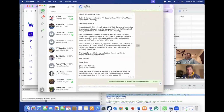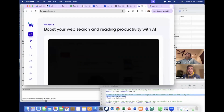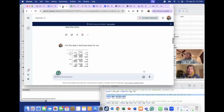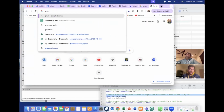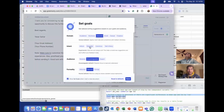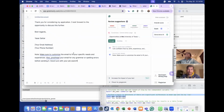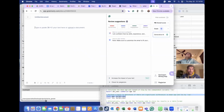Then you can tell the software to summarize this email to make it look more professional. It's almost the same, but it does summarize. You can copy this, and if you have, for example, Grammarly, you can place it in Grammarly really quickly, and it will make suggestions. You can always change it the way you want.